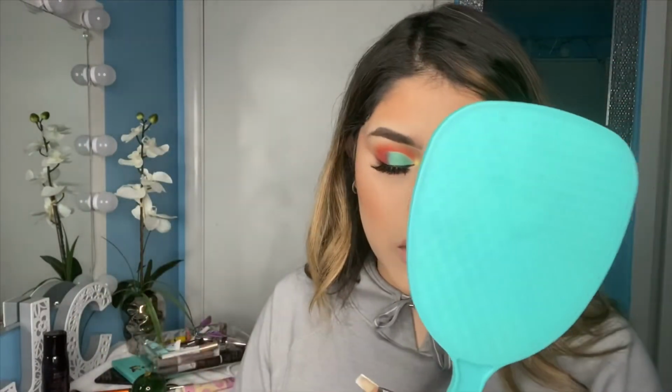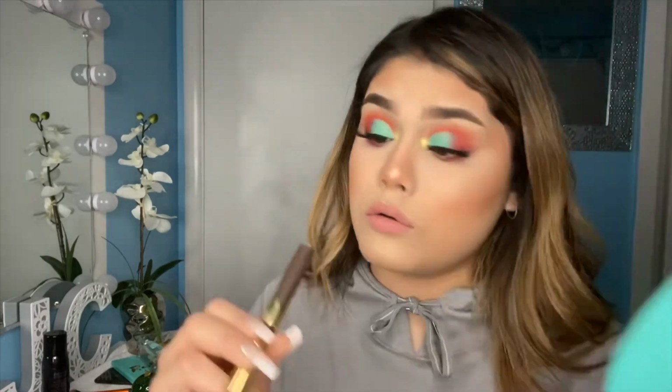Anastasia one in the color. Oh, that is small. Dark brown, I believe.